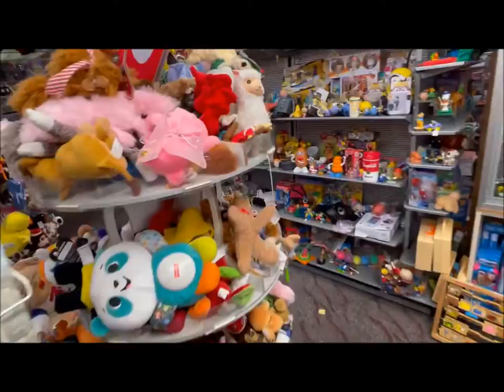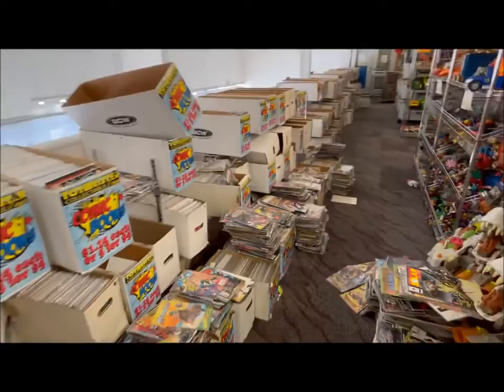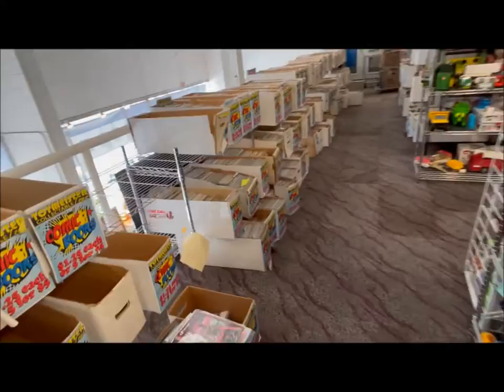Again, way too much. It's the comic book section. Somebody's going through and organizing the comic book section, so I don't want to mess them up here. Again, the workers are starting to come in now, and the patrons are starting to come in now, so I'm just going to let the rest of this play and put music to it, and hope you guys enjoyed this.